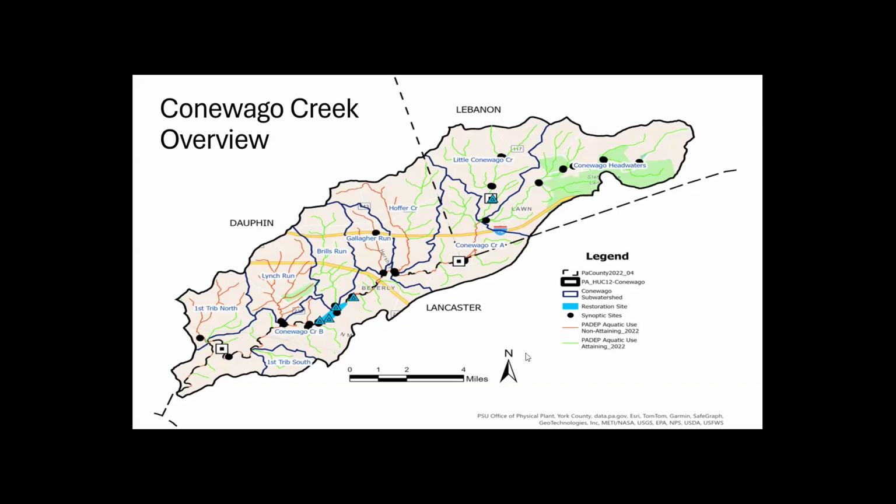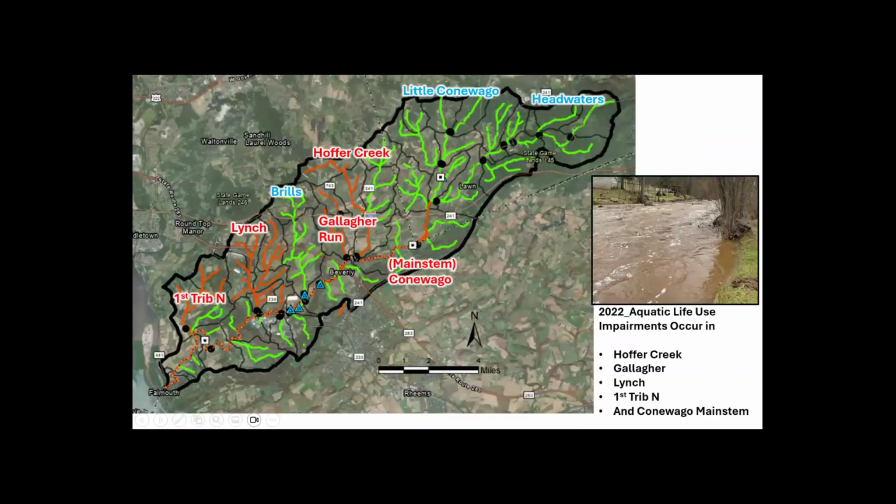All right. Commonwealth protective uses include water supply, recreation, and aquatic life use. I wanted to point out some of the locations of our impaired waterways. They occur along the main stem of the Conewago, Hoffer Creek, Gallagher Run, Lynch, and First Tributary North. Aquatic life is trout stocked streams, and the upper reaches of this watershed support a cold water fishery, which slowly gives way to a warm water fishery in the middle and lower portions. Impairments are attributed to sediment and nutrient loads and runoff. These are 2022 aquatic life use impairments, and it translates into the most recent 2024 as well.